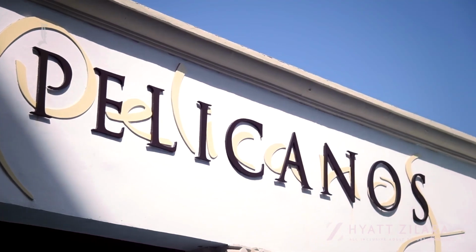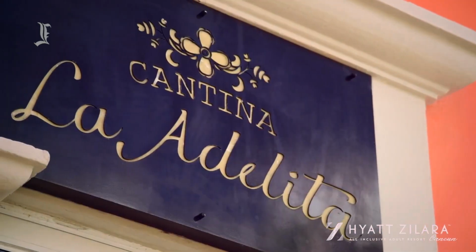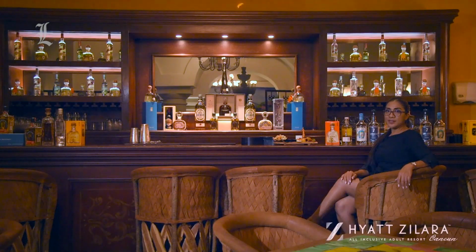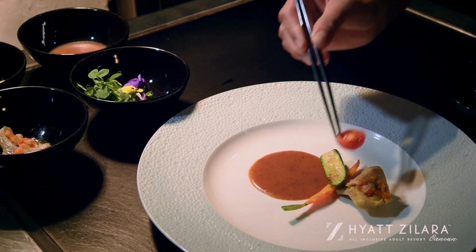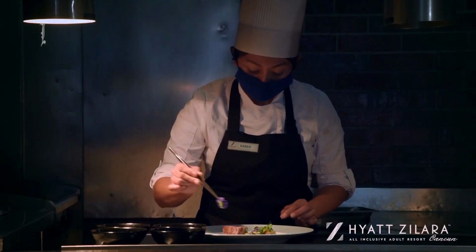Pelicanos is the beach bar and serves Caribbean and seafood-oriented cuisine. La Adelita Cantina serves Caribbean and Mexican fare for dinner only. Tequila and mezcal cocktails and craft beer are also on offer. Chef's Plate is a set 7-course menu that changes daily. It must be reserved in advance and is only available to those in the premium suite level rooms.